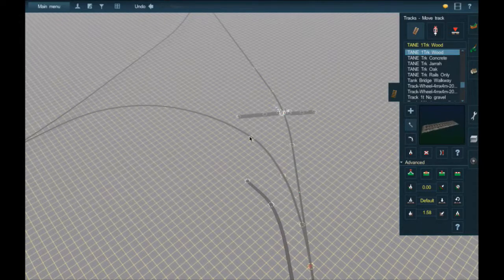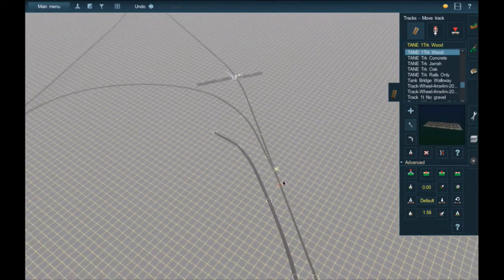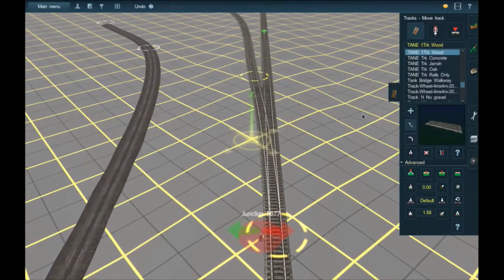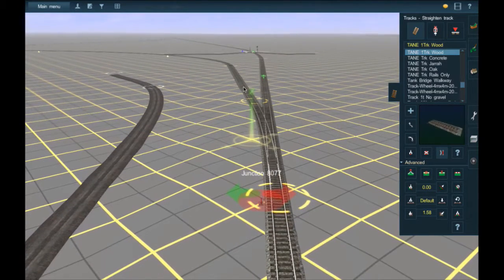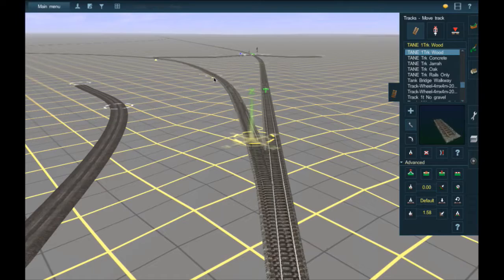That's a little lopsided. Oh, God. Now I'll have to drag that back.